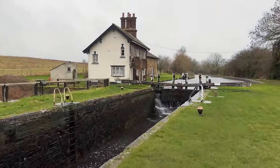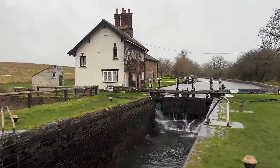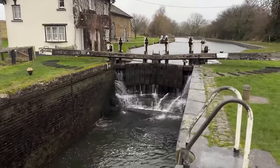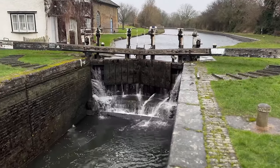Top lock here, it's got a lovely little lock keeper's cottage next to it, quite remote because there's no roads that I can see around. There must be some kind of track, but look at this, lock gates again leaking all over the place, really bad.